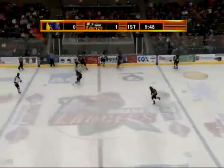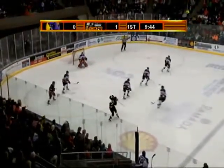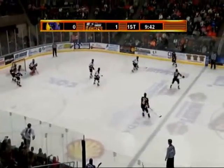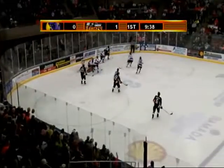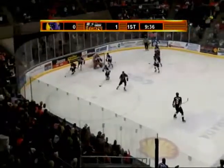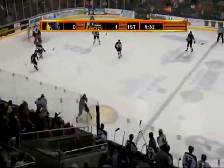That one, not much to worry about off the stick of Kiefer Sherwood. Lancers, though, with speed. Tate, your goal scorer, off to the top of the near circle in the O-zone for Johnson. Wanted to shoot, instead pops this one deep, and then it's cycled behind the net by Williams. Gathered in by Tate as he's able to hack it to the far point.